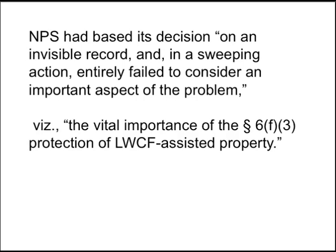Because without such protection, the federal funding for these properties, for acquiring properties or developing them for public recreation use, would be simply illusory. As soon as it becomes more advantageous to convert these properties to other uses for economic benefits, then they would be converted.